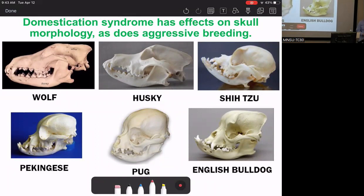Not a lot of development going on there. Bulldog, I don't know what's going on there. Poor Shih Tzu, too. That's just something different. But you see in a husky, which technically isn't an ancient breed, we just put wolves back into the stock for a while. They do mimic that same sort of adult development.